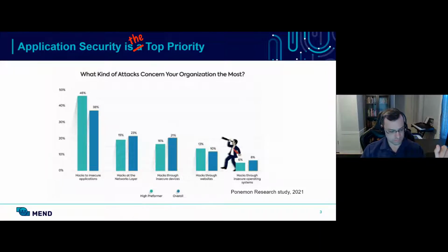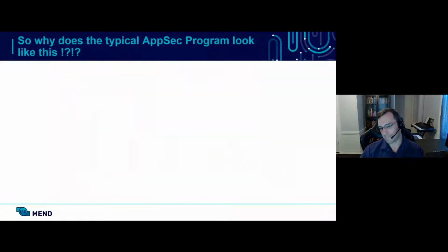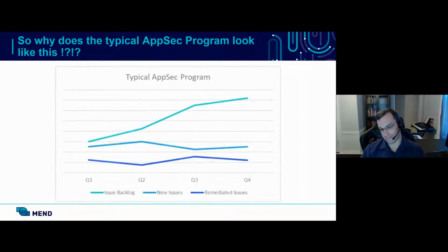So, I accidentally don't move forward. There we go. Why in the world does the average application security program I talk to people about look a little like this? A huge issue backlog.